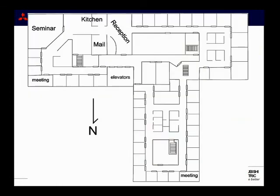So in all the results here, I'm going to show this map. This is a map of MERL, the 8th floor. So the elevators, which I already sort of talked about. I can't get my little cursor to come up. Anyway, you can read. And this gray area is the part that's actually observed by the sensors.